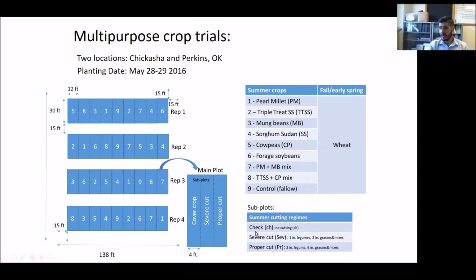So the first one is what I call here severe cut, but understand the severe cut as we use those cover crops actually as a summer forage. We just let the animal graze close to the ground. So we are not going to have cover after.